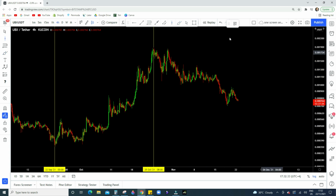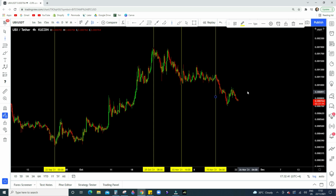Now, if we are going to break this correction down, we can say that the initial wave of the structure has ended here, and this was the second wave, and now we are in the third one. Now, if you try to compare this last corrective piece of the structure to the first piece, you'll see a lot of similarity, as I told you in the beginning of the video.